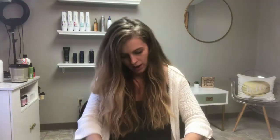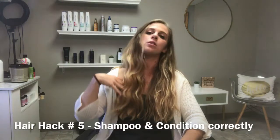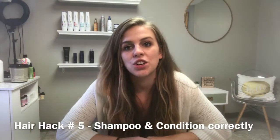I would say there are so many different treatments. If you need more moisture, if you need a scalp treatment because you have dry scalp, if you need a strengthening treatment, there are so many different things you can do, but I also challenge you to do a weekly treatment. Next one is how to properly shampoo and condition your hair.